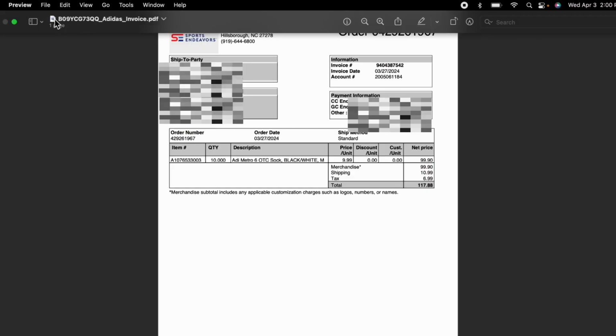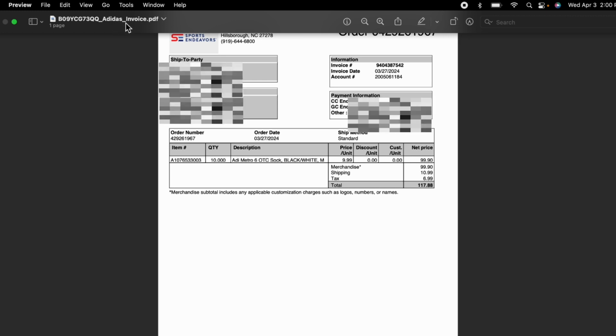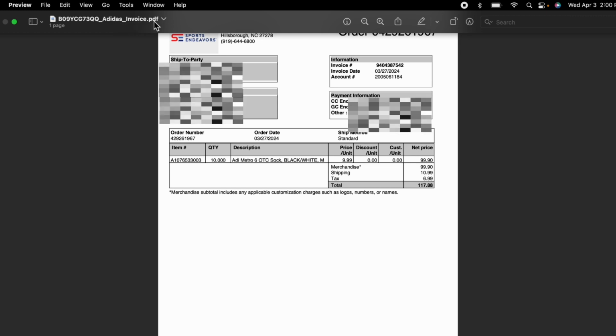Now, when saving the invoice and the pictures, I suggest that you use this format. You will get the ASIN number, and you will put that first, then underscore Adidas or whatever brands you're getting ungated in, and underscore invoice, and you will save this as a PDF.